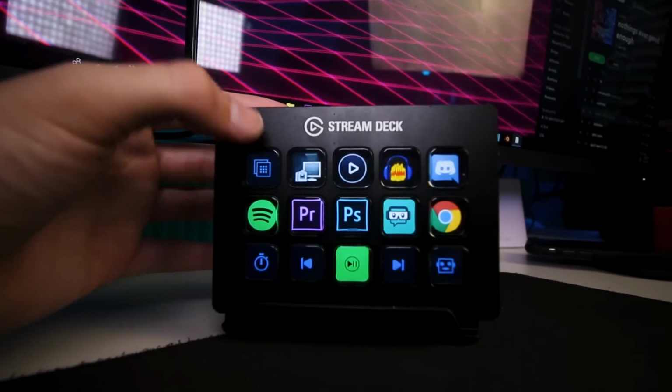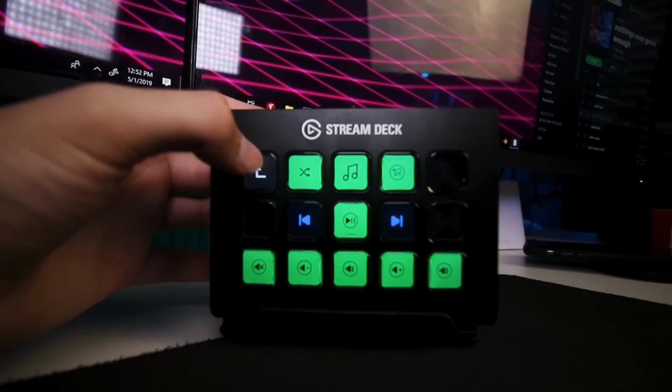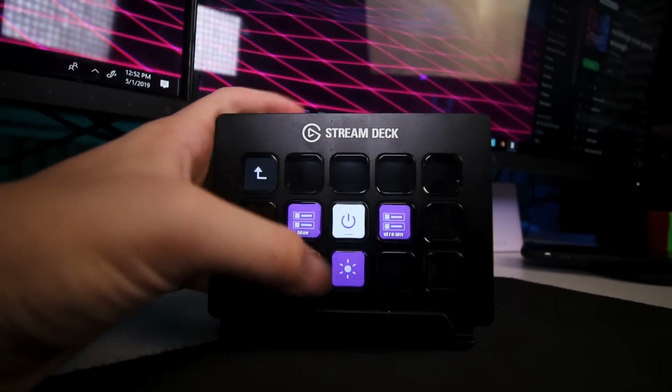Stream Deck allows me to do many things like easily switch between scenes during my live streams, play animations, power off my Nanoleaf lights and my Hue lights, mute my microphone, voice changer, timer, and much more. I 100% recommend getting one of these if you do live streams.